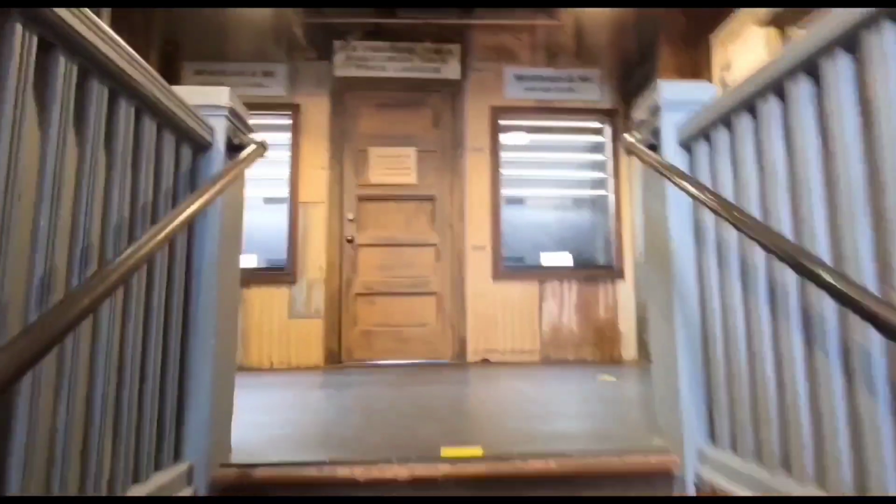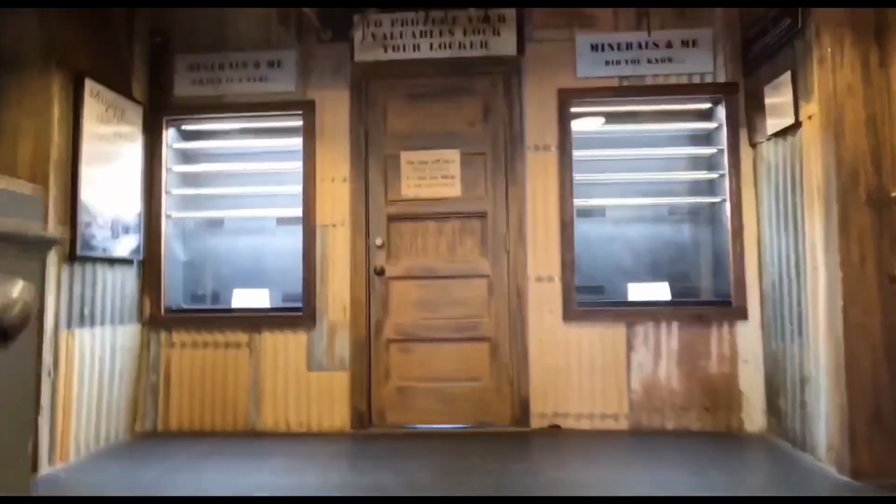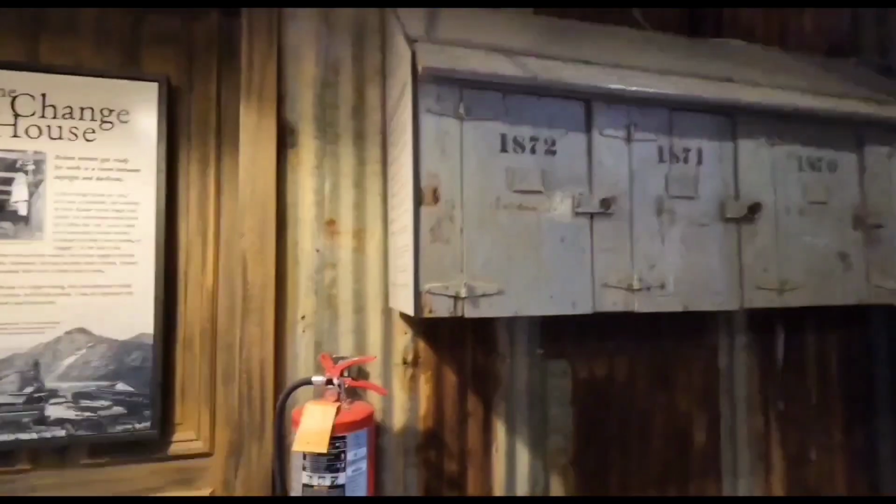This is cool. Oh yeah. That's what I was talking about. But this is even older. You don't even have numbers to turn. You just cranked it and it rang the operator. And then they would ask you where you wanted to call, and they would just connect you. Change house. Need a split house.